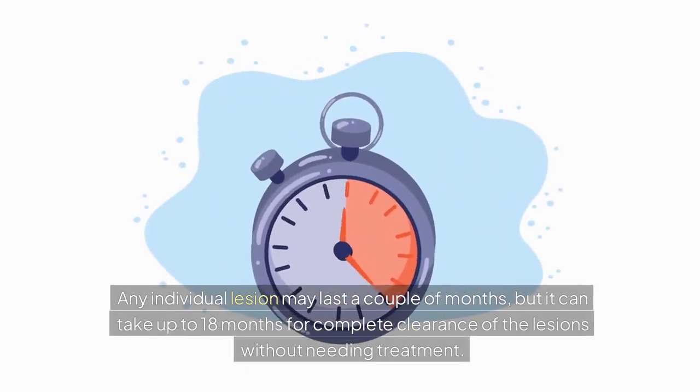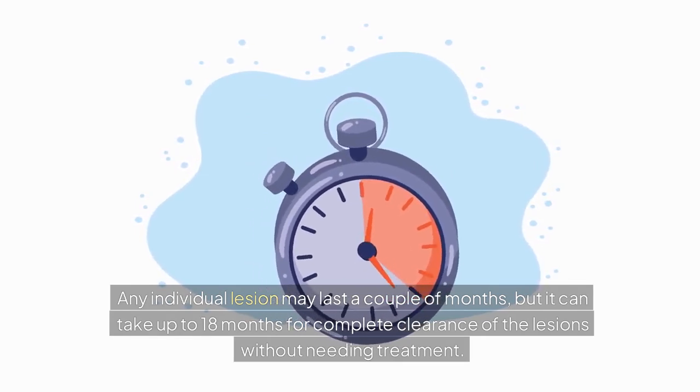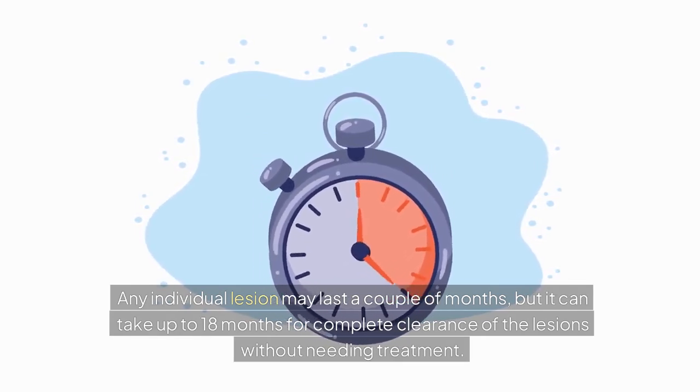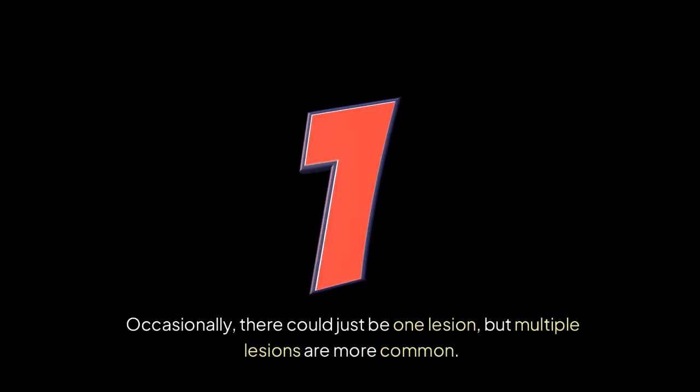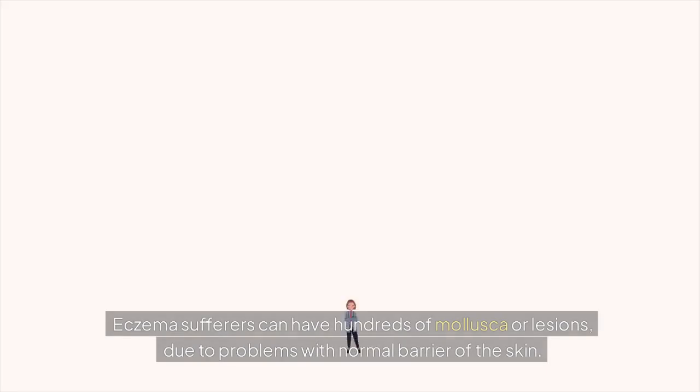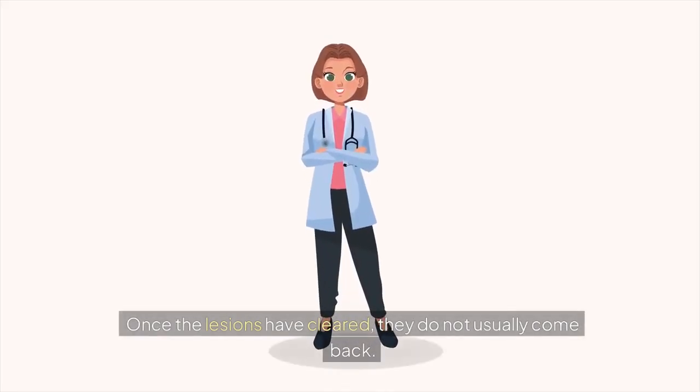Any individual lesion may last a couple of months, but it can take up to 18 months for complete clearance of the lesions without needing treatment. Occasionally, there could just be one lesion, but multiple lesions are more common. Eczema sufferers can have hundreds of mollusca or lesions, due to problems with normal barrier of the skin. Once the lesions have cleared, they do not usually come back.